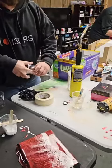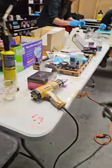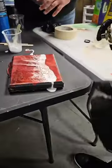So as soon as you hit it, where do you want it to drip? Probably gonna do it on the bottom. Let's see what happens when we hit the white too. Why not? Do it on the bottom or the white? That's what I'm gonna do. Okay.